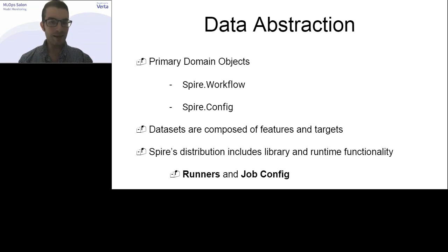The datasets themselves are composed of these features and targets. I've mentioned these before, and the importance of normalizing and how that allows you to gain a deeper level of understanding top down of what your code base is doing. But also, as I've discussed with the architecture in these different levels, there's a sense of Spire as a library and also Spire as a runtime. So we also have these domain objects called runners and job configs, which allow you to access the runtimes directly.